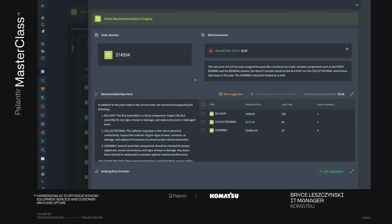So it'll give us a list of the parts that we may want to add to the open service order, and it'll give us a reason why we'd want to add that based on that open text data that we're bringing in from our service technician tribal knowledge. AIP also gives us the reference to the previous service orders that it's pulling this data from, so we can go back and reference exactly what happened with this major component in the past, and do some further evaluation. So with that, I can look at these parts that are being recommended, evaluate them, and ultimately select which ones I'd want to add to the open service order. So I'll select 2 here, and we'll go through and add these parts to the open service order.